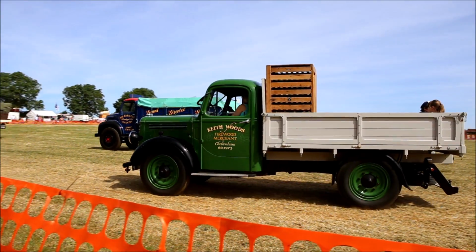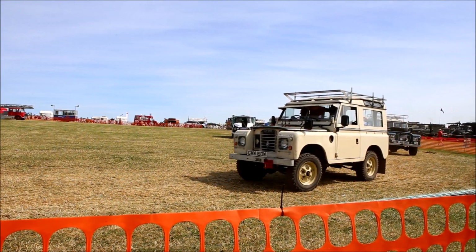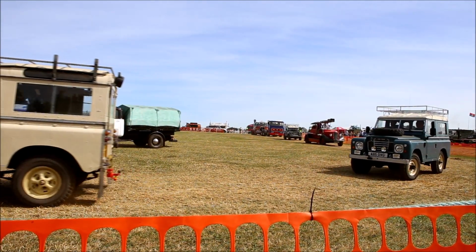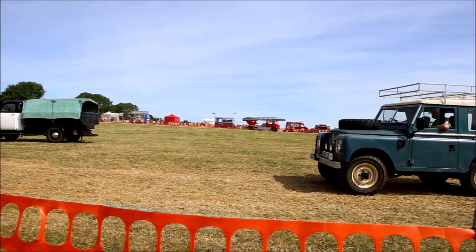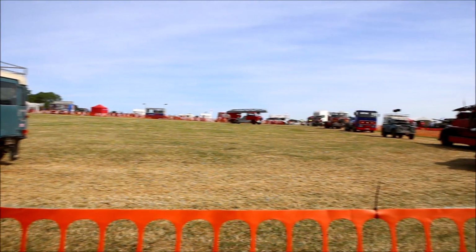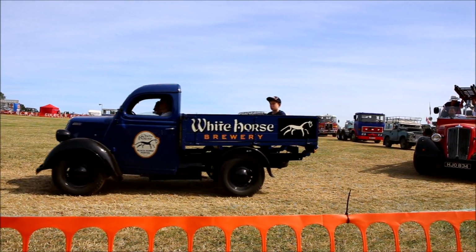Now approaching us, and we have a fire appliance. So this one's an AEC, built here, a British built vehicle. Very, very long heritage of quality vehicle production, and AEC were the brains behind the London buses, actually. But this was, as you can see, an extending ladder escape. These were superseded in more recent times as the buildings got taller by the snorkel escape units, the hydraulic escape units that they use today.